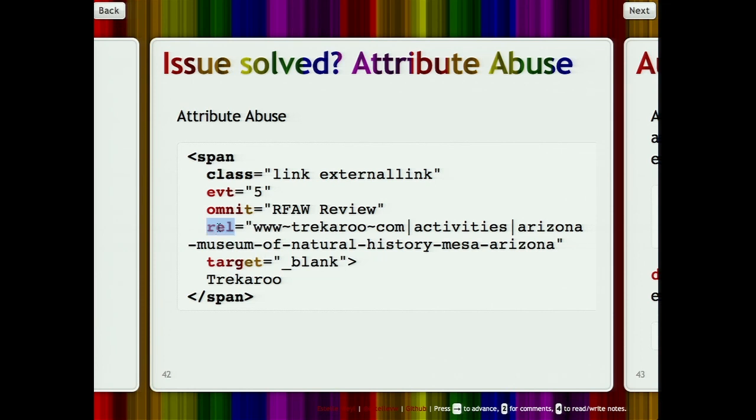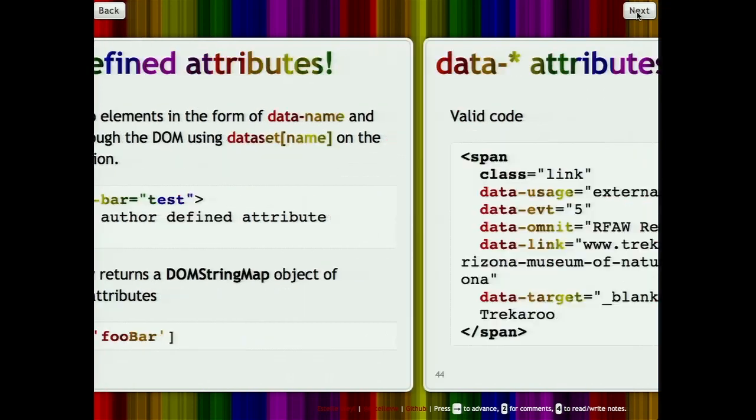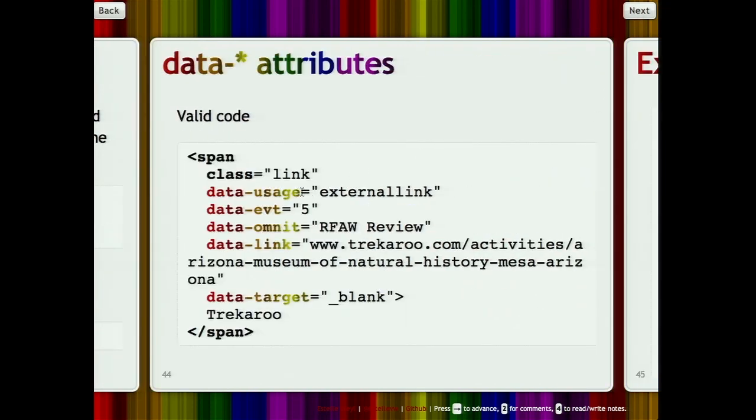The rel attribute should have a certain meaning. In this case, we are totally hijacking it. And then we created our own attributes called EVT and omnit. This was for Omniture tracking. And then we created a class called external link, which really was not used as a class, but was used to tell JavaScript that this should be turned into an external link. So what we really should have done is this: data-usage external link, because that's the usage, data-evt, data-omnit link. So all I did is put data- in front of all of these, and then I pulled out something I'm using in my JavaScript. So what does this all mean?